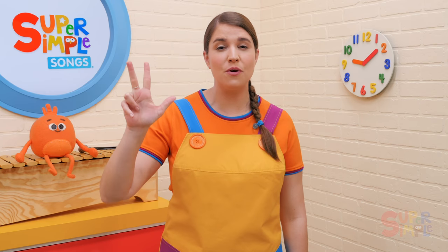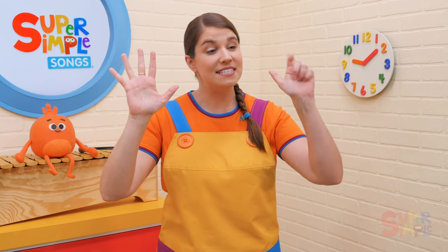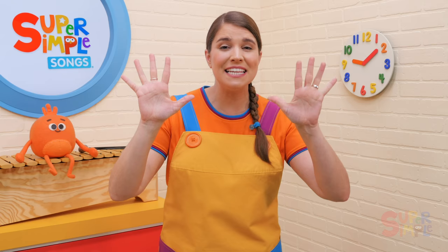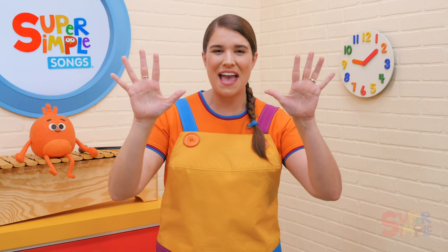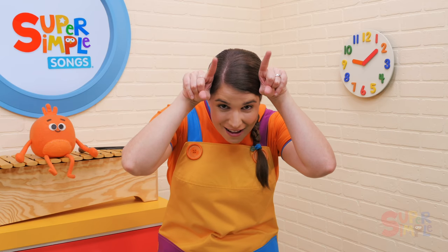One little, two little, three little dinosaurs. Four little, five little, six little dinosaurs. Seven little, eight little, nine little dinosaurs. 10 little dinosaur babies. Triceratops.